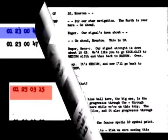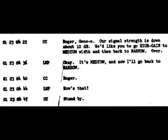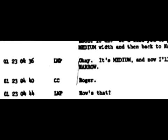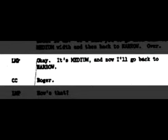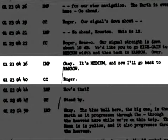It's also worth noting that according to the transcript, after Mission Control's high gain to medium request, Cernan replies, "Okay, it's medium, and now I'll go to narrow." The Capcom says, "Roger." Then, and only then, does Cernan ask, "How's that?" These two quotes were absent on the Spacecraft Films disc. Instead, all we got was a camera cut.